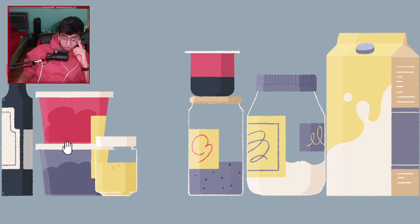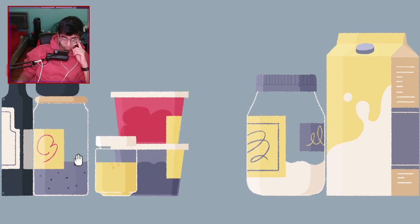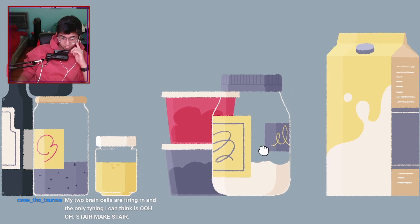Could it also be with the shape of items? Like, if you look at this, this shapes together pretty well. Yeah, look at that! Look how well that works. This kind of curves together. Maybe that's it.